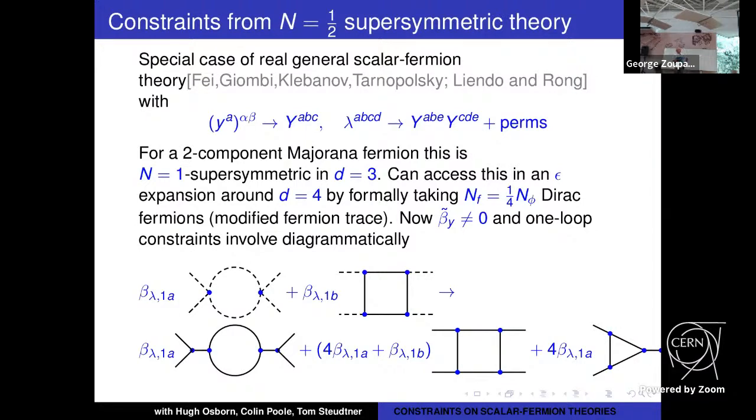So this is the motivation for trying to use this N equals a half so-called supersymmetric theory. This is a special case of the real general scalar fermion theory, and it was introduced first of all by Fei, Giombi, Klebanov, and Tarnopolsky, and then various other people have also considered it, including Liendo and Rong.